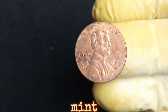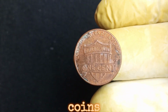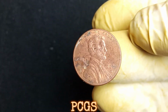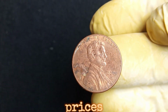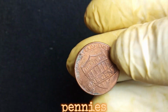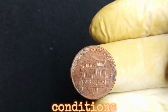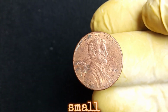Collectors today look for mint state coins with perfect luster, no scratches, and strong details on Lincoln's face and coat. Coins graded MS68 or higher by professional grading services, such as PCGS or NGC, are extremely rare. Such examples have reached unbelievable prices in auctions and coin markets. The current market reports show that certain error coins and high-grade 2014D pennies have sold for extraordinary amounts, with values soaring into hundreds of thousands of dollars in rare conditions, and in some cases a collector paid astonishing sums, close to $878,000 for ultra-rare varieties, making this small cent worth more than gold.